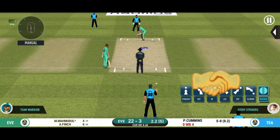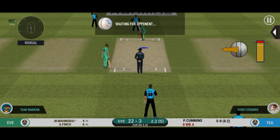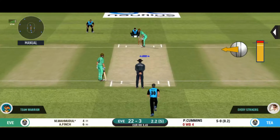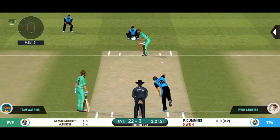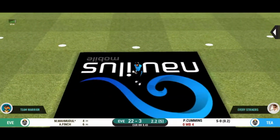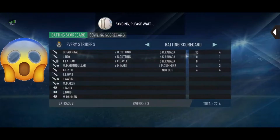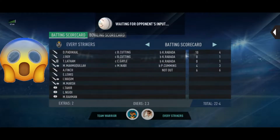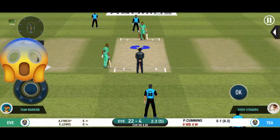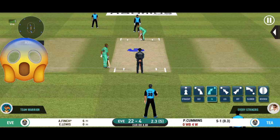Well, he has got the license to go here. Crowd is going crazy. He has gone for a loose stroke. He is taking a long walk towards the pavilion. There is a fielder at cover.